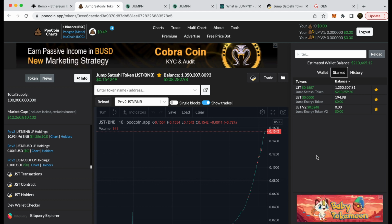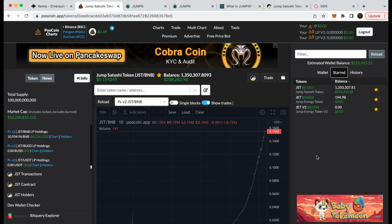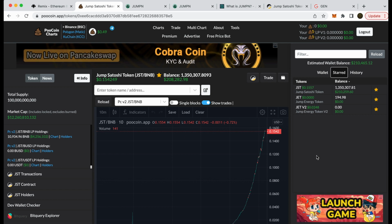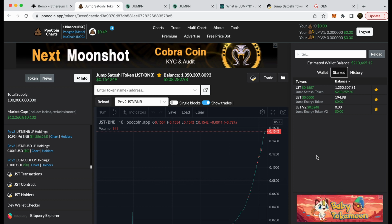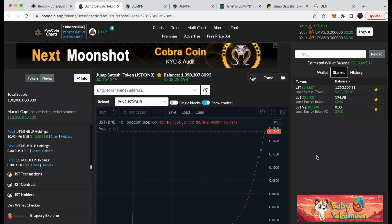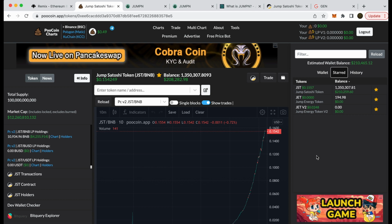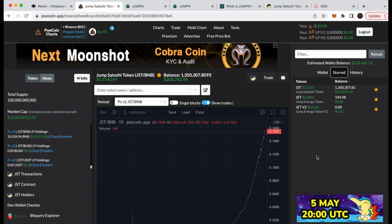Now, version 1: you get a random amount of version 1 JET when you buy JST, and the amount that you get will depend on the BNB value of the JST that you buy. I have bought many times in order to test how much you get, and I've got to say it seems to have changed. Originally it seemed to be a lot less, but now you seem to get roughly the amount of JET that you would need to sell whatever JST you just bought, but it is random. You can get more, you can get less.